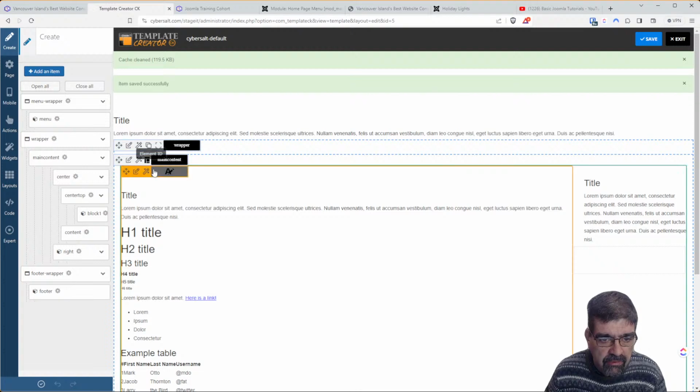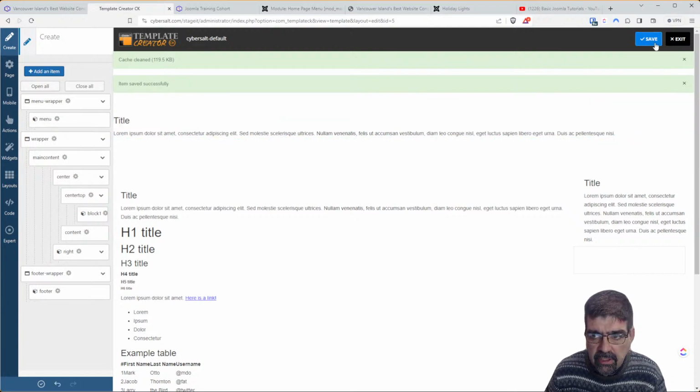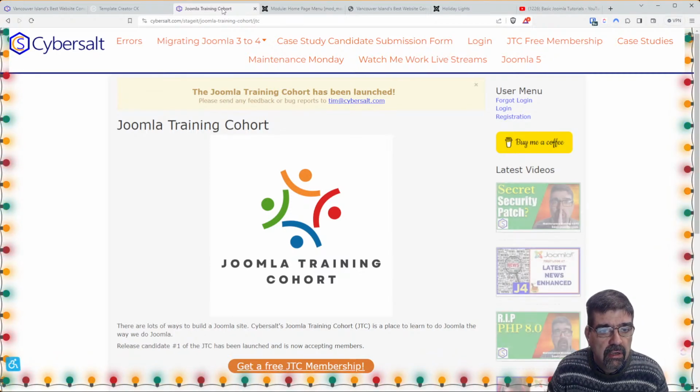Oh, this is slightly different. Where's the menu here? Oh, there's the menu. There's the wrapper. So this is not selected. So if I go like that, I would think that it's not the full width wrapper. All right, let's just see. Save and apply. Control Shift and R. No.